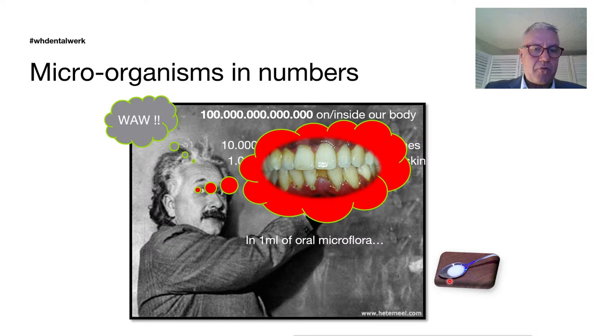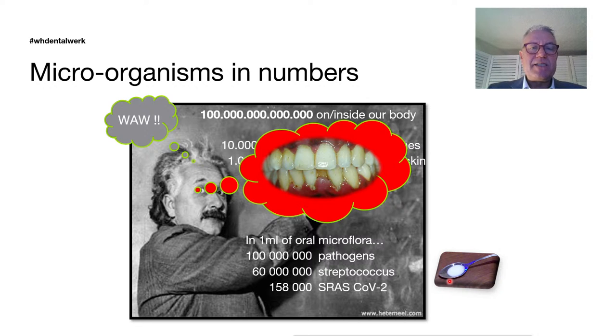But in 1 ml of oral microflora, we can also find 100 million pathogens. We find streptococci. There are many, but mainly streptococci, 60 million. And I recently read, this has to be double-checked, that when a person has the first signs of COVID, on average, in 1 ml of saliva, there are 158,000 viruses.